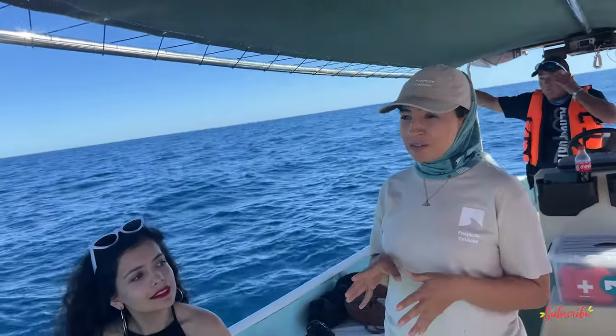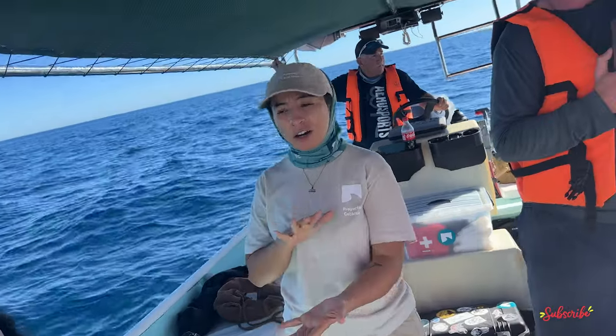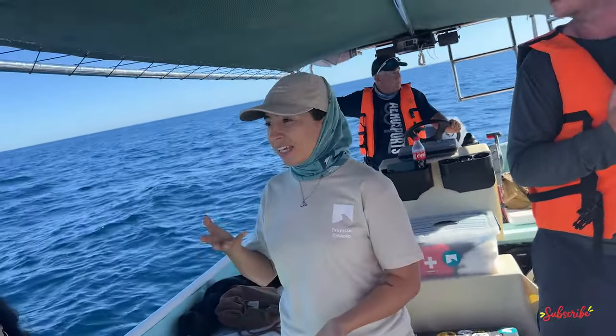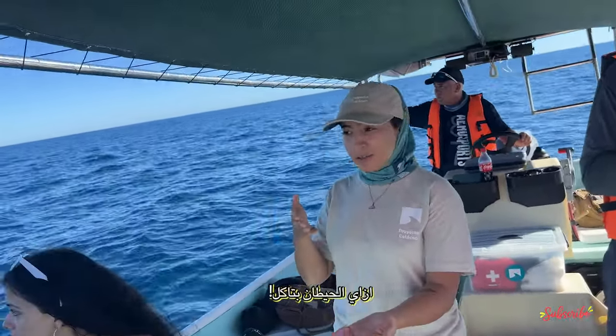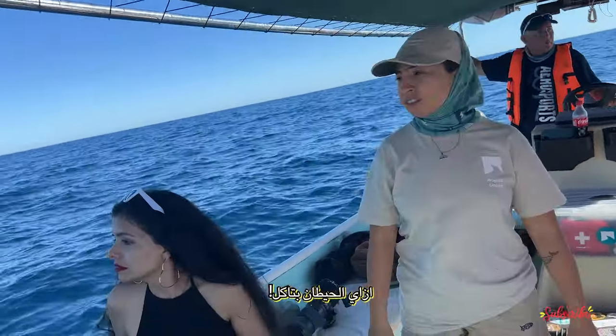That's where the feeding grounds are. They eat really small crustaceans that are on the ground. They eat by filtration and they pretty much drag the food from the ground. And that's how they get their food.